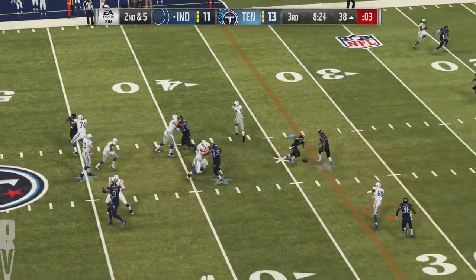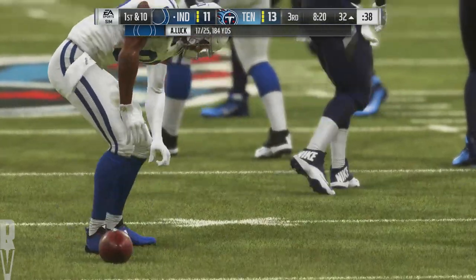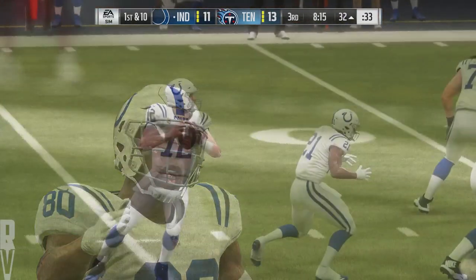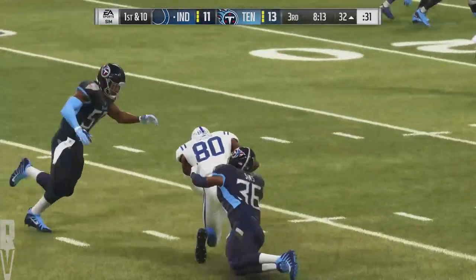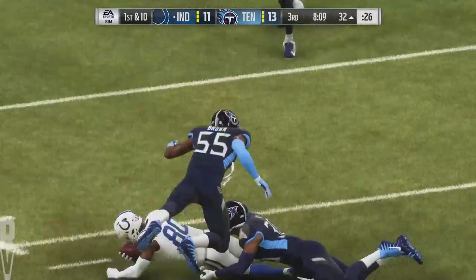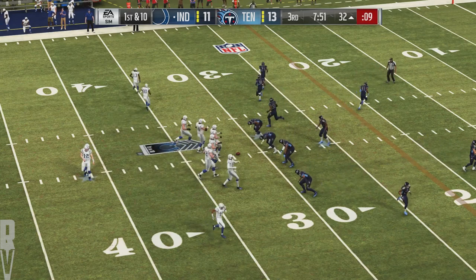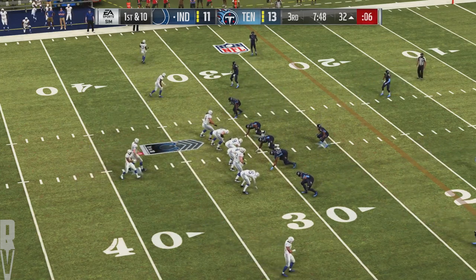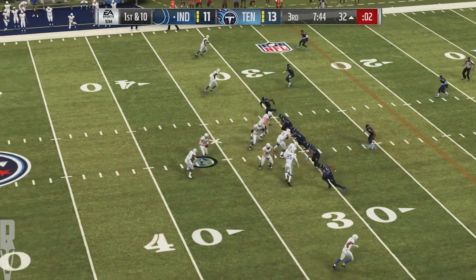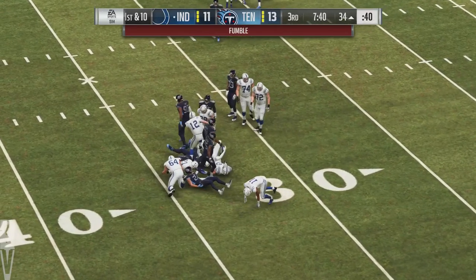To throw on second down is Luck. Over the middle, it's caught by Rodgers. That one good for seven as this long drive continues and the chains move again. From the 32 now, here's first and 10. They'll run it now, out of the gun. And now a fumble, the ball's out.